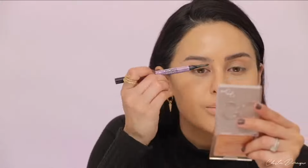If you have a pretty good amount of brow hair, you can just get yourself a brow pencil with a spoolie, and that works really well. I feel like you should always set your brows because any cream, even if it's a pencil, is going to move eventually later on.